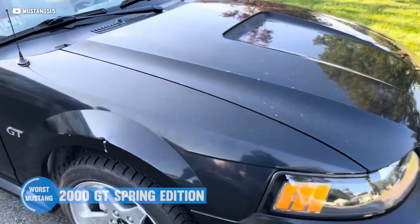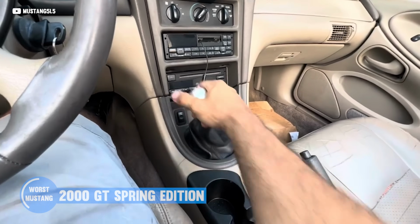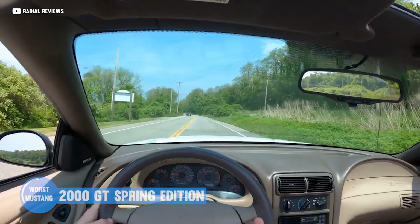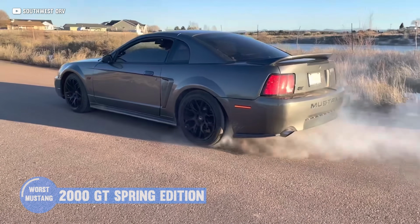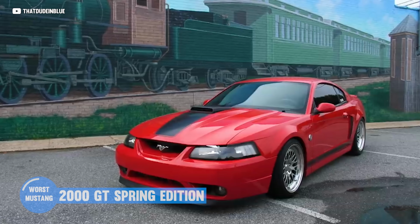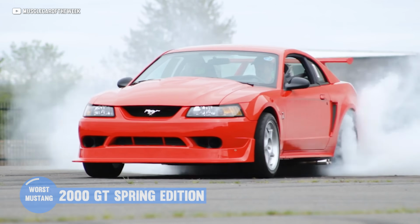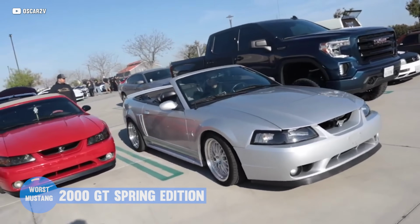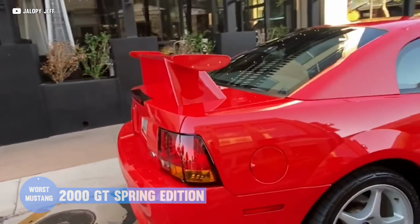With such a long name, you'd think it would be accompanied by a long list of performance mods, but all you got were those cosmetics. It probably didn't drive any worse than a standard GT, but during this 4th generation, there were other special edition, high-performance Mustangs that absolutely wiped the floor with the Spring Edition. Spring cleaning, anyone? How about a Mach 1, the Bullitt Mustang, or even an SVT Cobra R? Those cars alone, among other ponies, are the reason why the Spring Feature Edition falls flat on its face and right into our list of rejects.